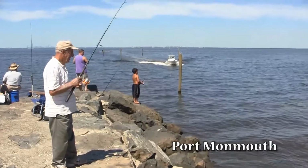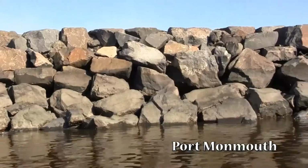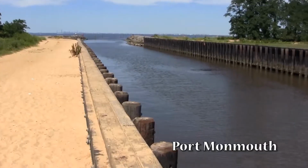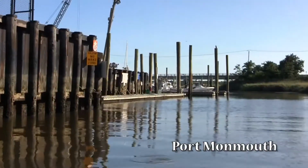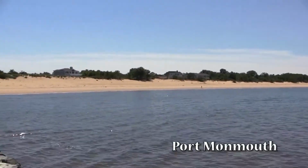Everybody's fishing on the jetties all the time. And here we're going to go in and take a look and see what we can find. You can see some people here. Hey, how you doing? They were very friendly. Everybody's friendly, but it's real pretty in here. And they're still working on a lot of these marinas and trying to make them better. But this is all Port Monmouth. Beaches are beautiful.